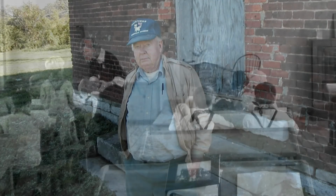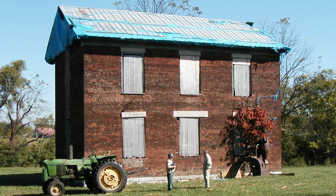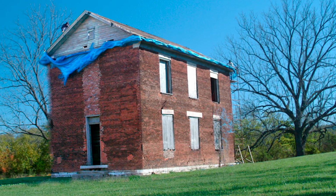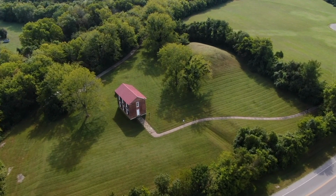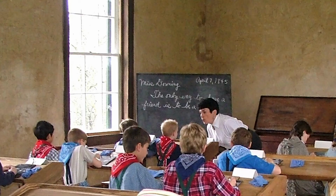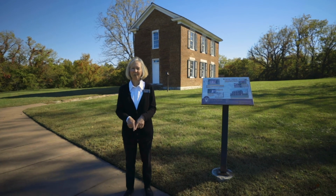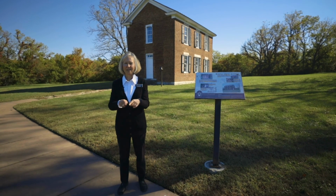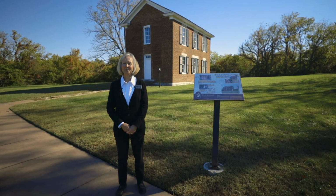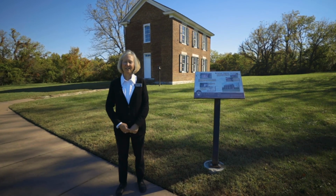In 1927, the Prim family across the street bought this property, and the school became a storage barn for them. In 2003, the property was donated by the Prim family once again to the City of Brentwood to become a city park. In 2005, we opened with our first field trips for elementary school students. And so we like to say that the building has gone full circle. It started out as a school, it became a church and a meeting place, and it became a school again. And now it's a place for you to look, listen, and learn about the history of the area.